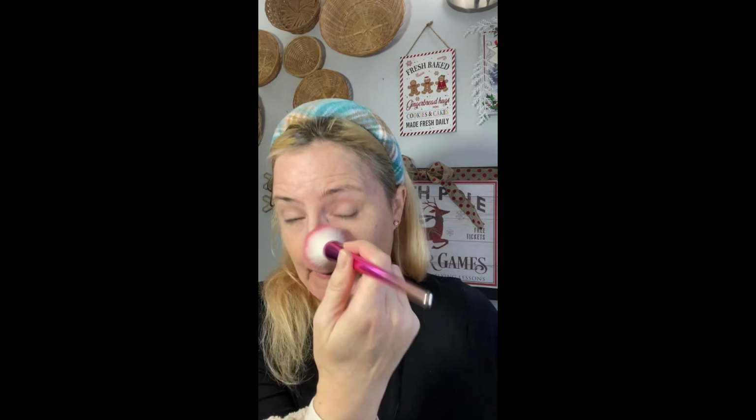Okay, so we're just gonna do this powder on the whole face and then we'll do that over top. So we won't be comparing these products to anything else, but we still get to see how it looks. And this brush is really soft. Okay, so there you go. Looks pretty good, I think.